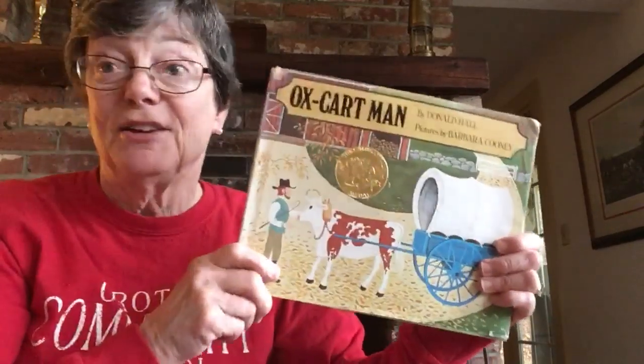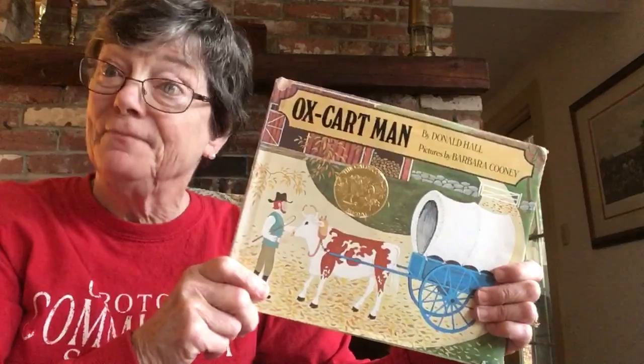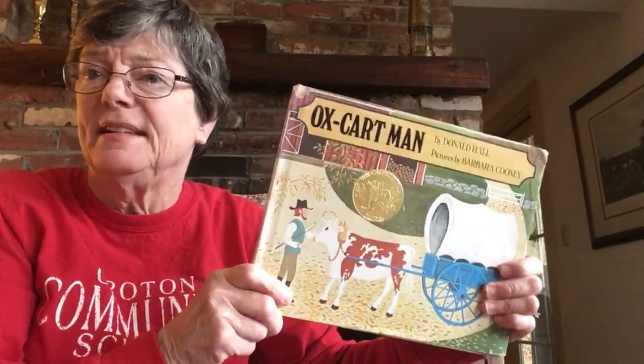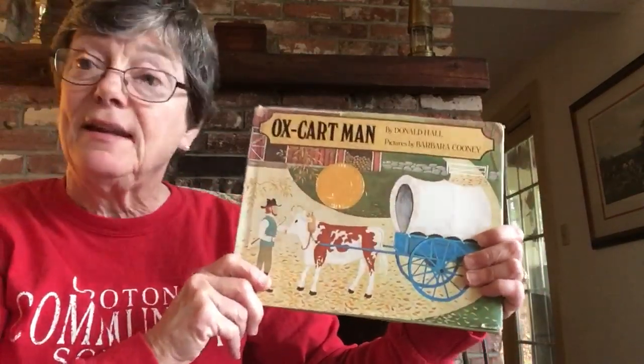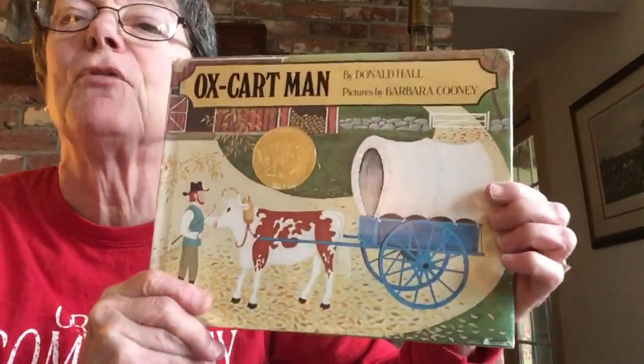So, for farmers who lived in New England a long time ago, that was a whole year. All the things they made and planted, and then they would go to the market and sell them and start again. I'm glad we got to see a covered wagon in the book.